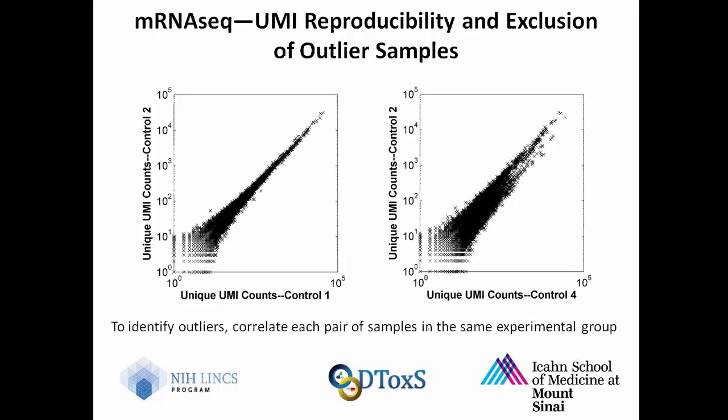The next question we had to address was, what about reproducibility? Do we have outlier samples? What do we do with these outlier samples? So we did an analysis with our control samples where we would plot the unique UMI counts for control sample number 1 versus the unique UMI counts for control sample 2. Here you can see control sample 2 versus control sample 4. The reason to show these two particular examples is here we see a very strong correlation between sample 1 and sample 2. That indicates that this is reproducible. Here we see a bad correlation between sample 2 and sample 4, indicating that there's probably a problem with one of these.